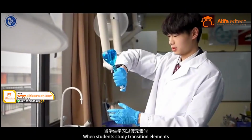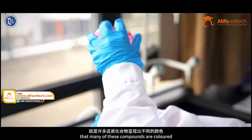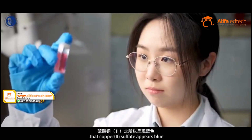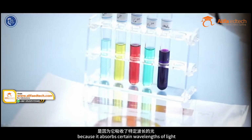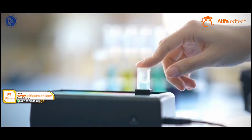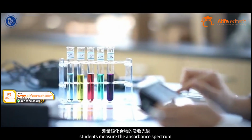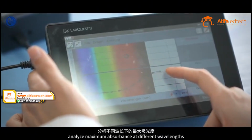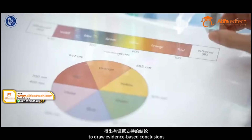When students study transition elements, one of the first things they notice is that many of these compounds are colored. Instead of just telling students that copper sulfate appears blue because it absorbs certain wavelengths of light, we invite them to investigate this question themselves. Using Vernier spectrometers, students measure the absorbance spectrum of the compound, analyze maximum absorbance at different wavelengths, and then use real data to draw evidence-based conclusions.